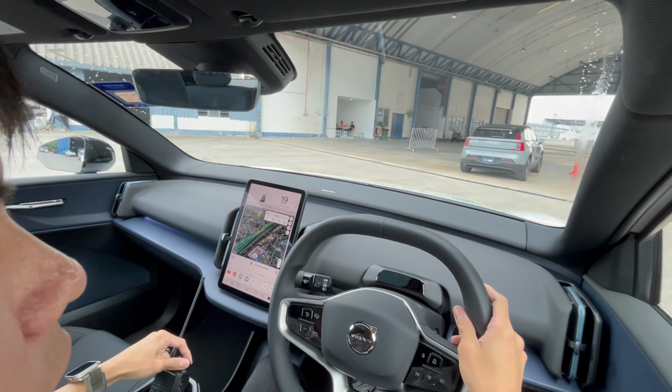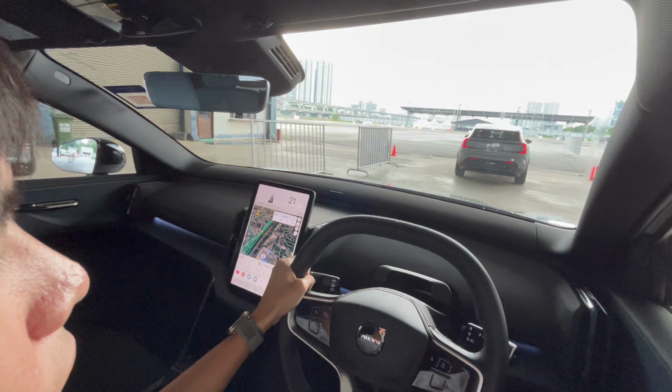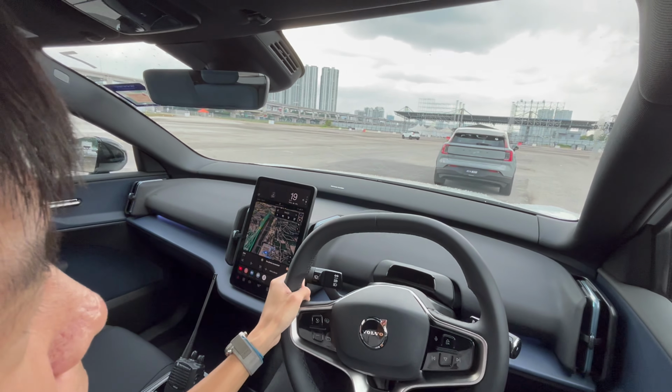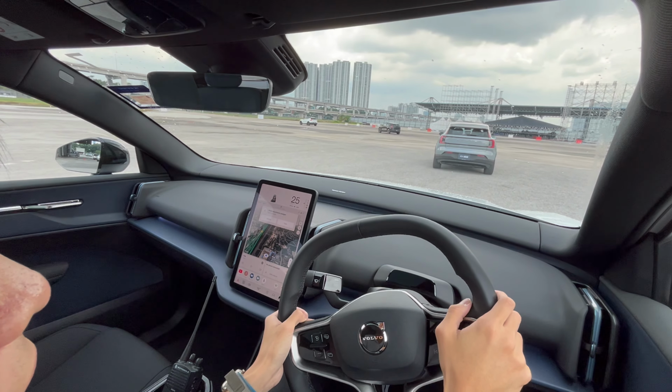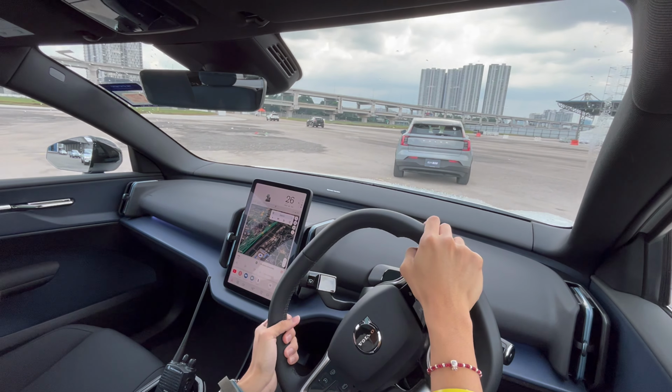Okay, let's listen to the walkie-talkie. Equipped with 422 horsepower paired with 543 newton meters of torque. So the torque is scary, 500 plus in this small SUV. 0 to 100 in 3.6 seconds, which is crazy for this small SUV.